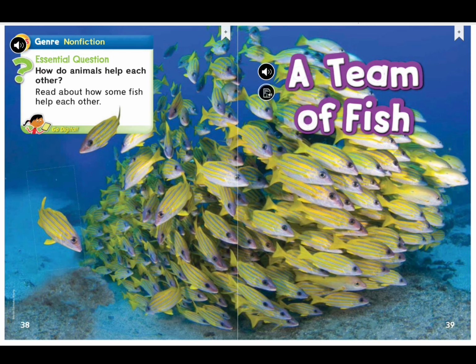We've also been learning about the structure and function of animals. What are their body parts and what do their body parts do? We've been learning about how adult animals help their babies in science. So we actually know a whole lot about animals and the different things that they can do. So today we're going to be learning about how animals can actually help each other. So maybe they work as a team, like this team of fish.